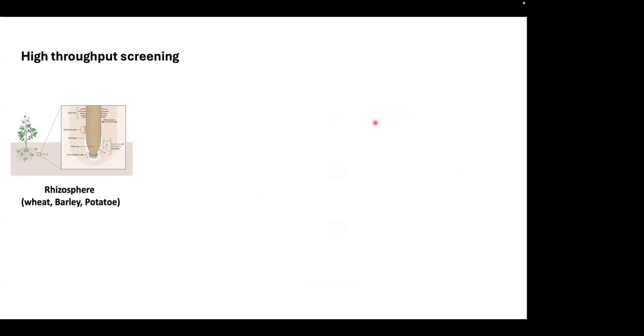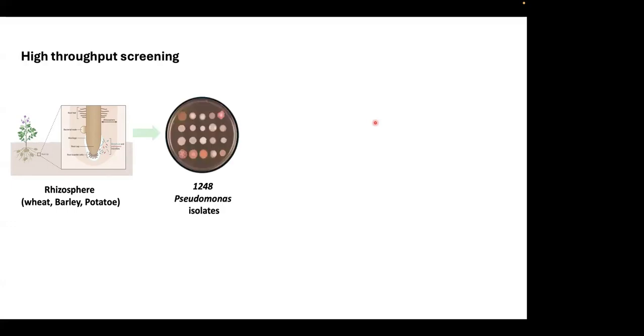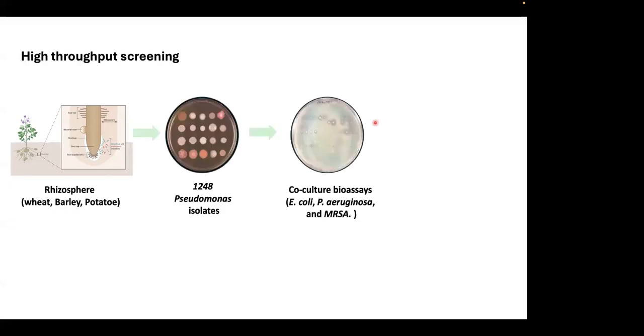My project starts with isolates from agricultural soil and high-throughput screening for bioactivities. Our lab has a large collection of environmental isolates of Pseudomonas from the studies of different people who have worked over the years in the lab. So I used a fraction of that for my project. I started with 1,248 strains and screened them against human pathogens like E. coli, Pseudomonas aeruginosa, and MRSA.